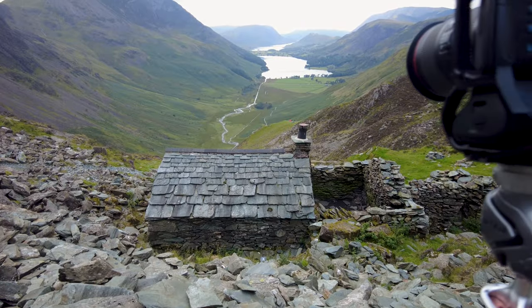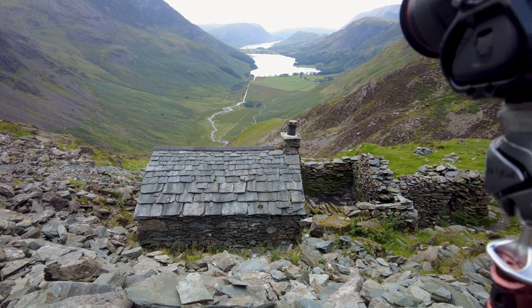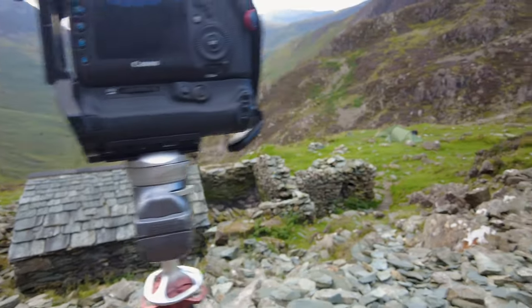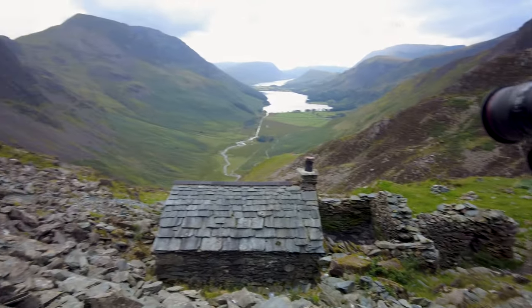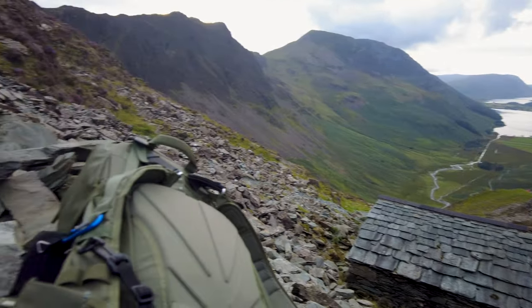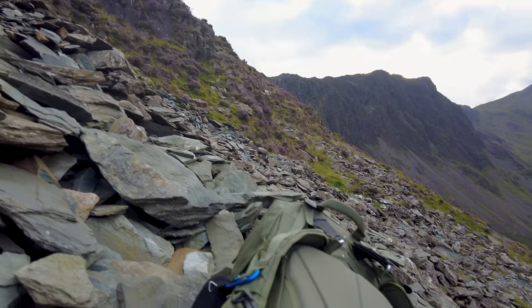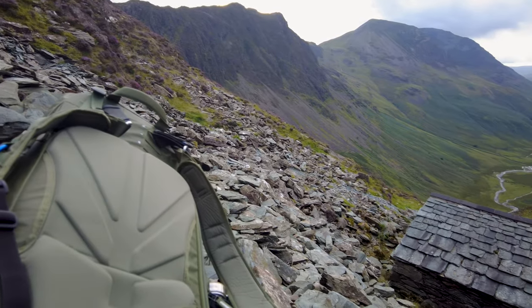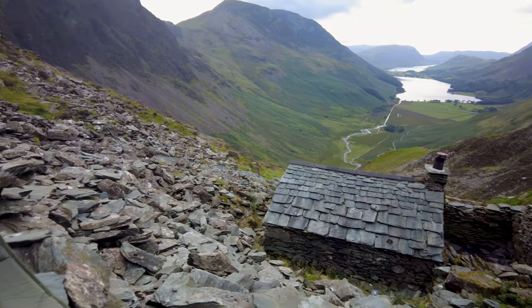Right, well, we've made it up to the Bothy and I found a composition. It's the fairly standard composition. We've got the camera there. We're up on this slate, I suppose it's debris from the mine. You've got to be careful when coming up because it's not going to collapse of its own accord, but some of the slates are a bit loose.